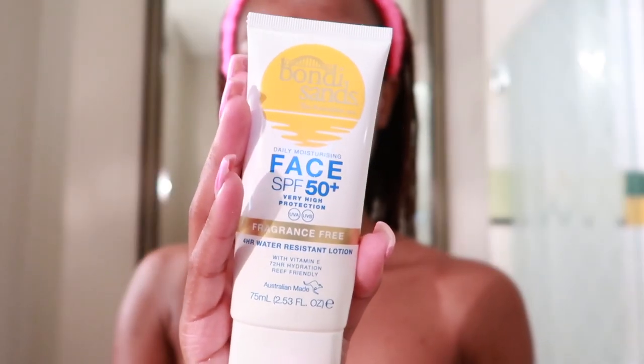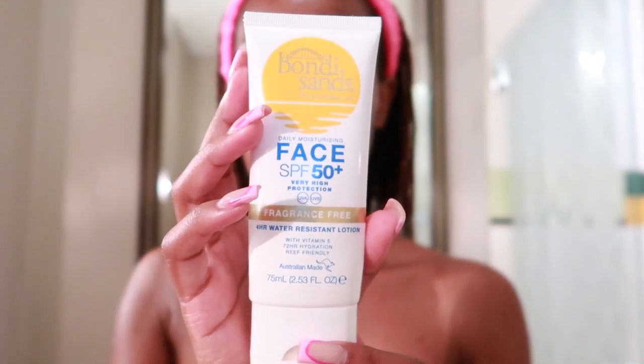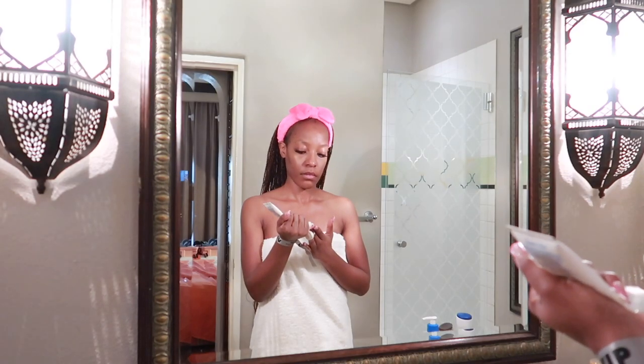Last step is always SPF. I really like this one by Bondi Sands because it doesn't leave a white cast.